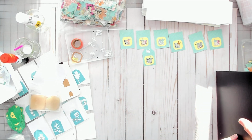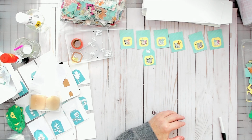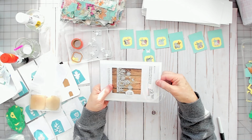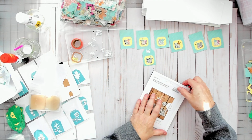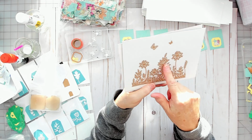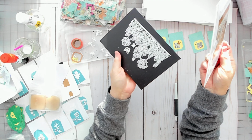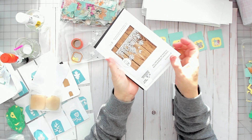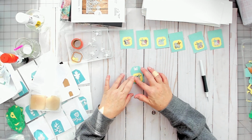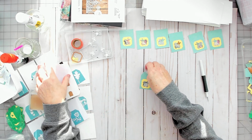I think I still have that die out. Yep, it's this one here, Momenta. I don't use the background because it's very detailed. But I love the butterflies. It's got 2 little butterflies right there. So I'll probably cut another one out, and glue that butterfly on there. I like how those turned out. I could glue this on real quick.